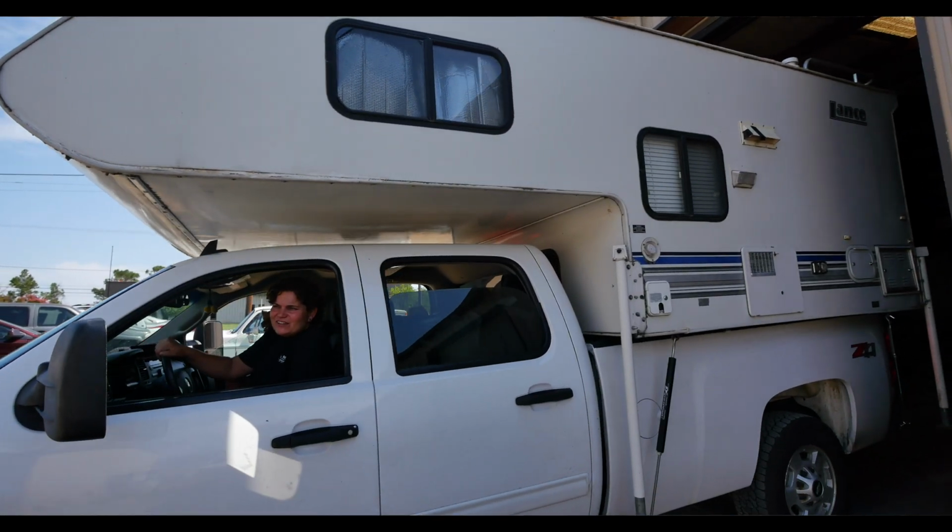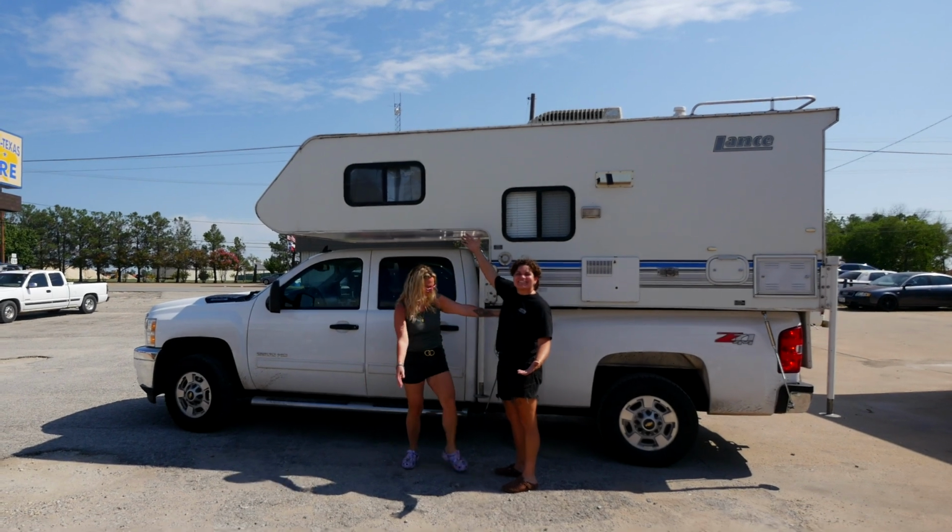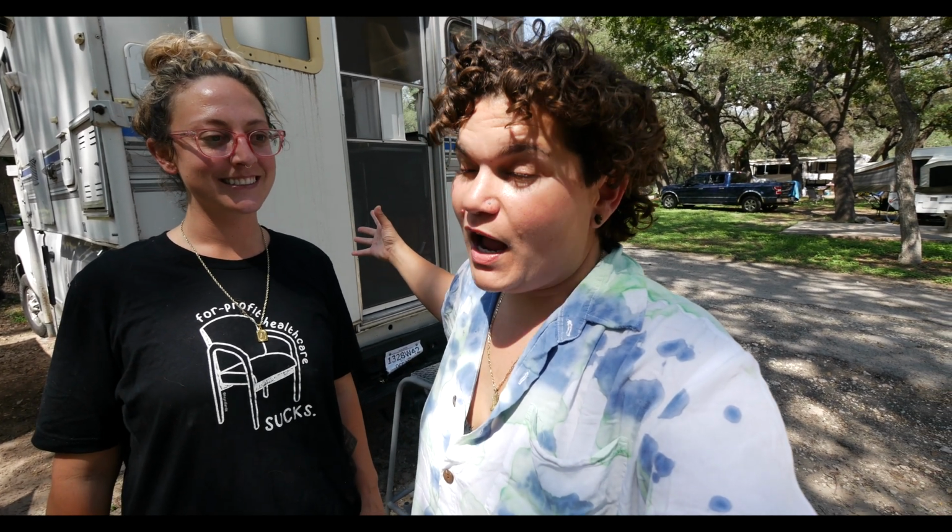We are embarking on a new adventure. We actually just purchased this Lance Lite truck camper. We have it on our new Chevy Silverado, and we're gonna clean it up. It's in need of some cleaning. How old is it? It was from what year? 1999. So it's 24 years old. It's about to be a 24-year-old truck camper.